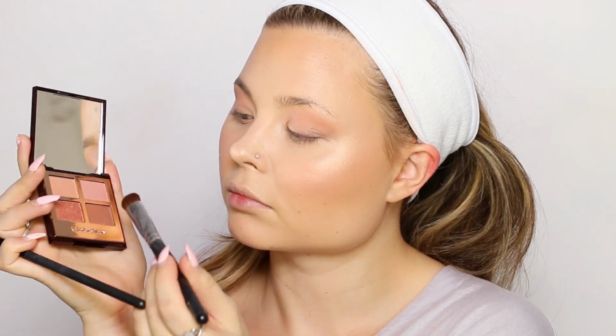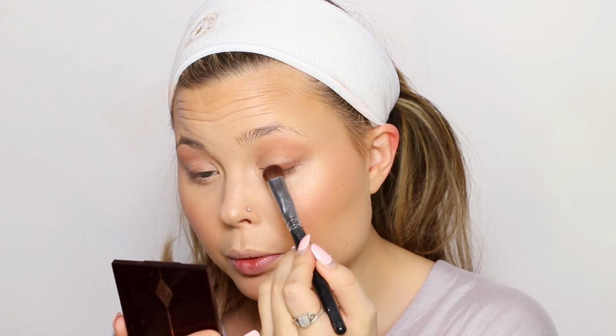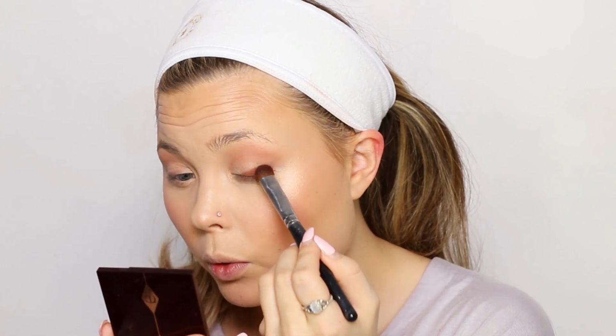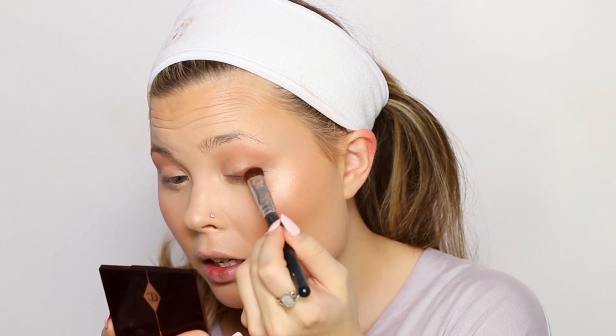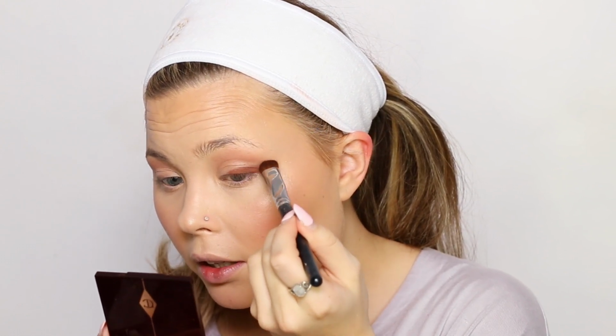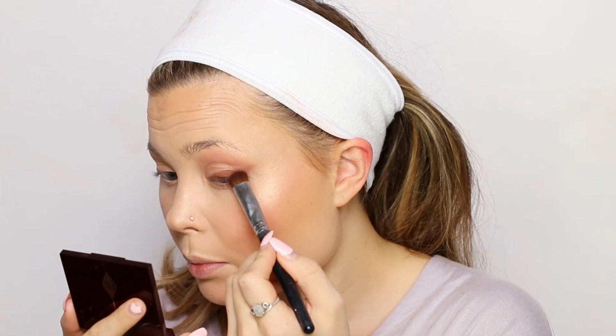Okay, so I'm going to switch over now to this flat shader brush. I'm going to pick up this very grounded browny pinky shade on the shader brush and then use that to press. Oh, it's actually showing up a lot more like warm brown. It's really pretty. I'm going to press this right on that outer corner and a little bit following that liner. I'm going to let the residue of the liner grab the shadow and just press like so.